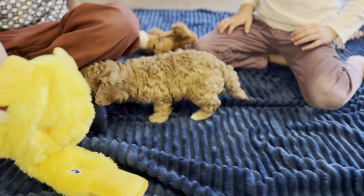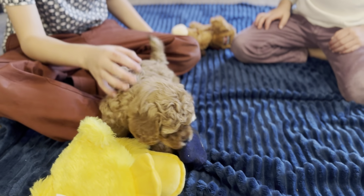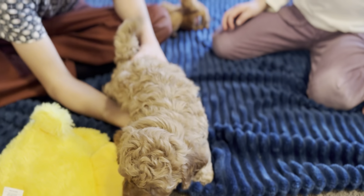Very calm, very obliging puppy as of now. He's definitely a favorite of the kids because he's just so willing to do whatever it is that you're hoping for.